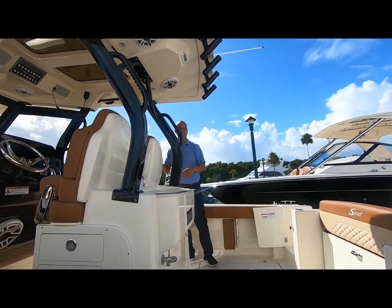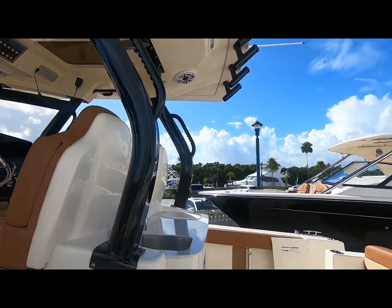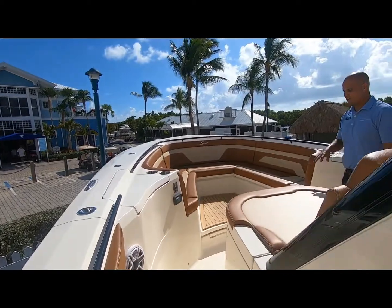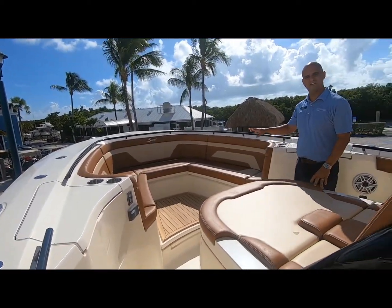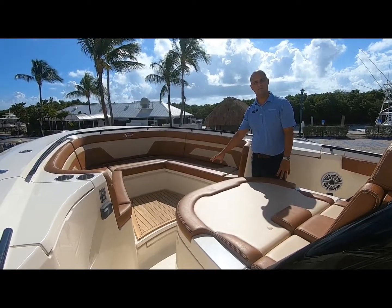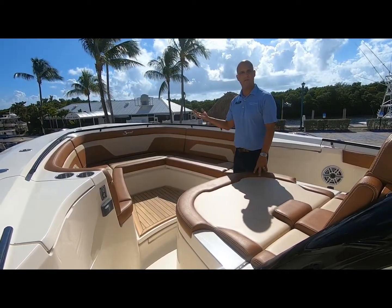Up top, in the bow, we have all the seating, bow seating and a full lounge with a retractable table. It goes all the way to the floor. The table can't come up all the way.